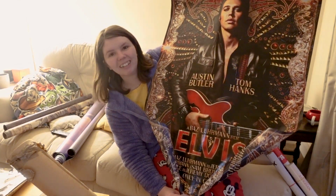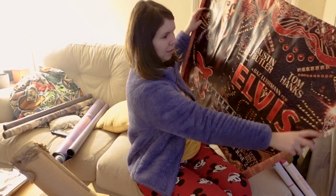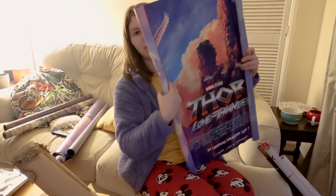Super cool, right? Like I said, in landscape form as well. So yeah, maybe someone will be getting a gift. Thor, Love and Thunder.